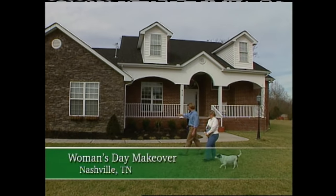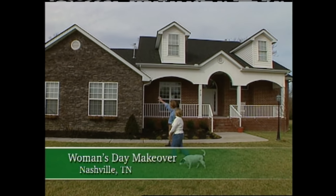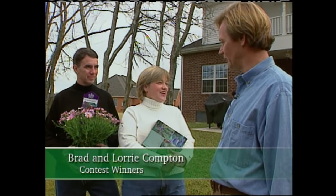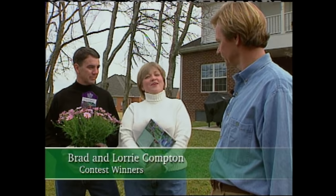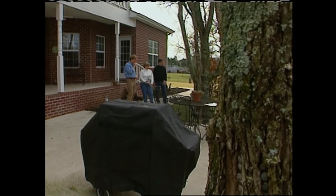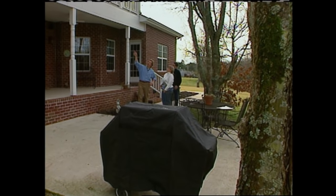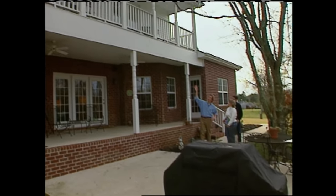And that's exactly what we're doing here at this home just outside Nashville, Tennessee. Brad and Lori Compton are the winners of a Woman's Day magazine makeover contest. Their home is relatively new, and now that they've pulled the inside together, it's time to start working on the exterior. And what better way than by winning a contest?